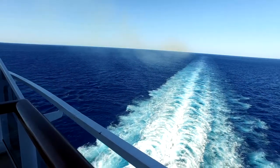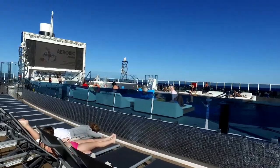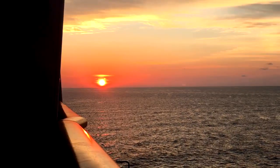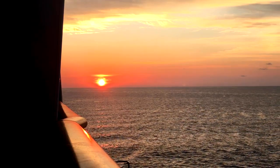Before I even boarded, I received some good news. A welcoming email delivered some added value. I booked a guaranteed inside cabin, but I received an upgrade to a balcony cabin. This happens all the time on MSC, particularly on off-peak sailings.